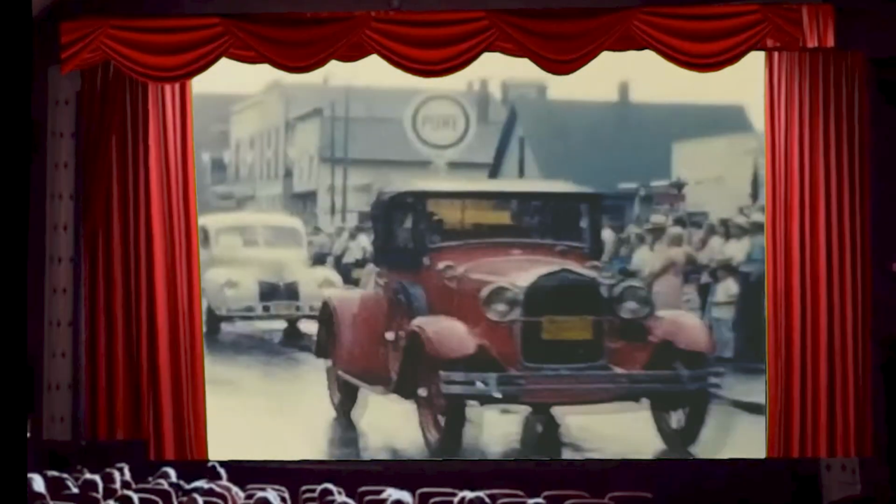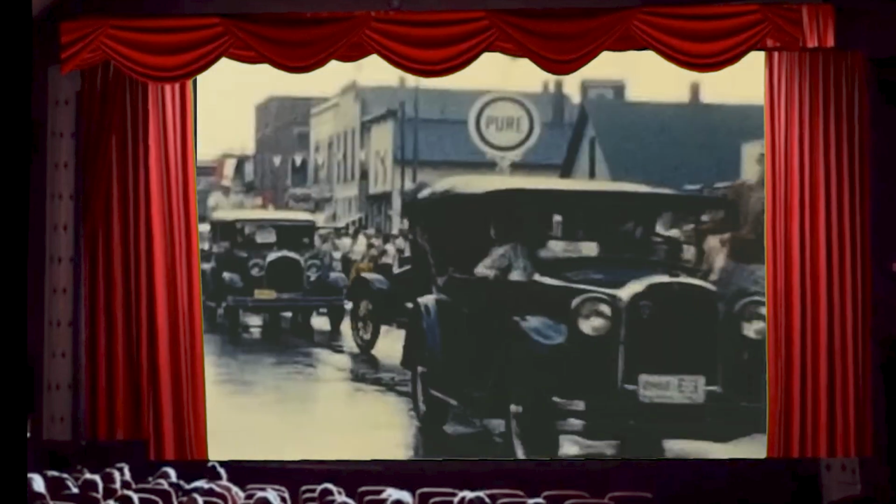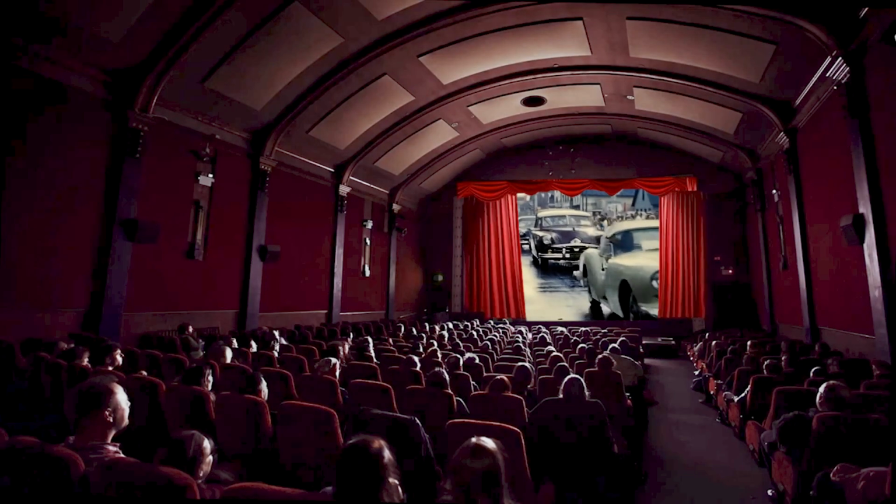Bluffton is a great draw for car enthusiasts. There is a downtown show once a year on Father's Day weekend, and they've been doing that for a lot of years. It's a great show.